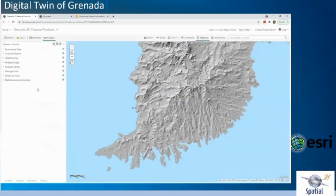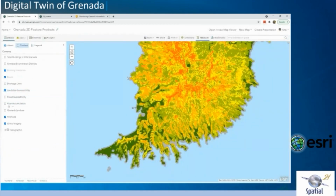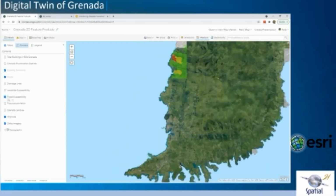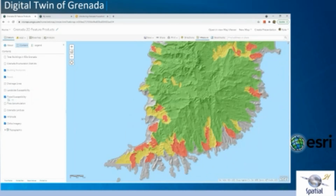When I run this model, I get a landslide susceptibility layer for the entire country. With a similar process using another model, we were able to calculate flood susceptibility. You can see in red the areas that have been flagged as being highly susceptible to flooding.